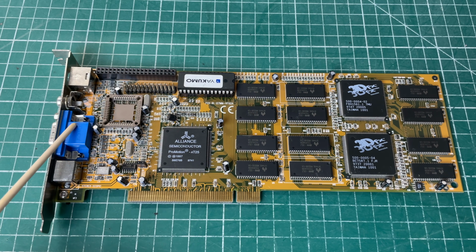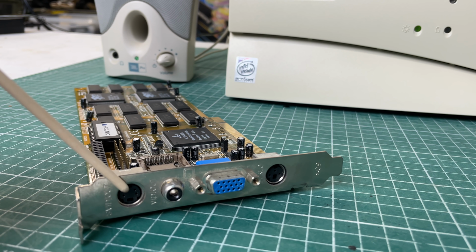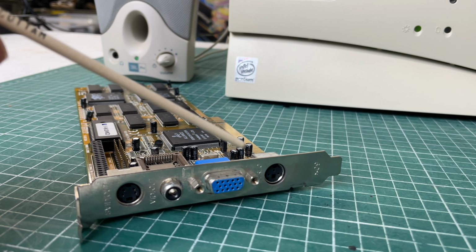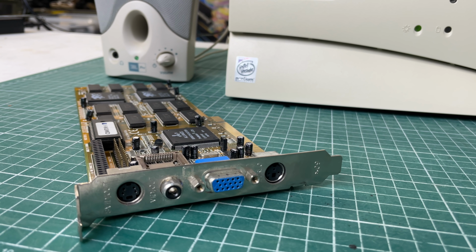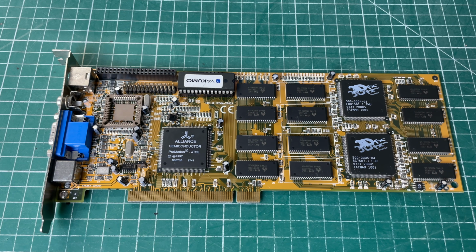So yeah, what 3DFX was expecting to be its strength, namely the fact that you have all of the video outputs on a single card without the need of having a separate 2D and 3D card, also turned out to be its most weakness. Now, there were a couple of different Rush cards out there.